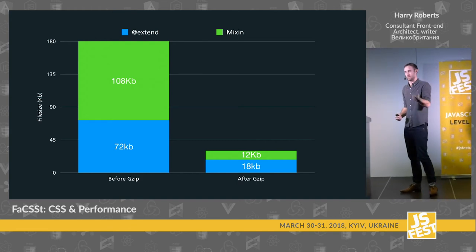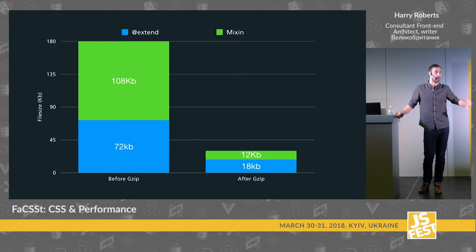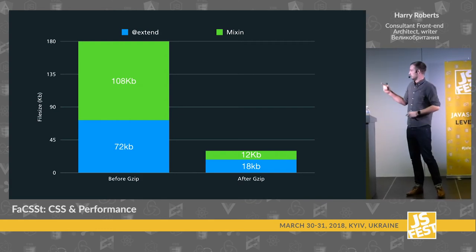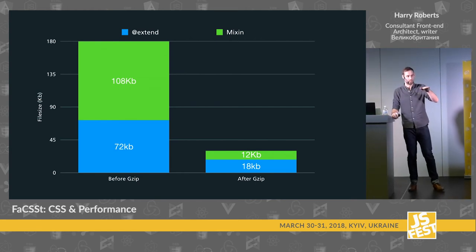What this means is that on a brand new TCP connection, any file under 14 kilobytes can be transferred in one round trip's worth of packets. Now, if you're on a high latency network, basically a mobile network, the ramifications there are huge. You can reduce one or several entire round trips of latency. And we've managed to just sneak this file in under that 14 kilobyte limit, hitting 12 kilobytes.